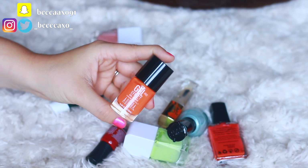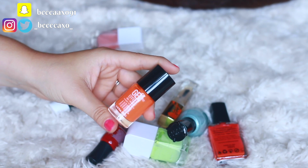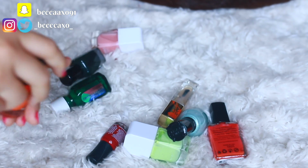But I don't think I'm going to hang on to this because I would never really wear that on my nails, I don't think. So that's what I'm going to get rid of as well.